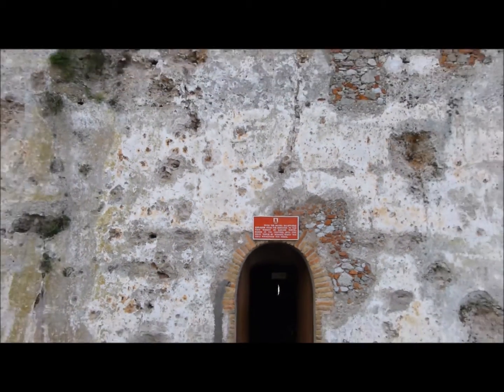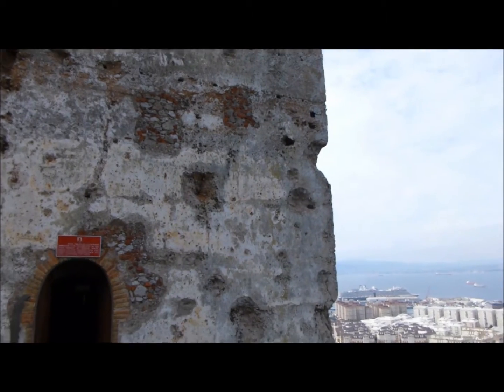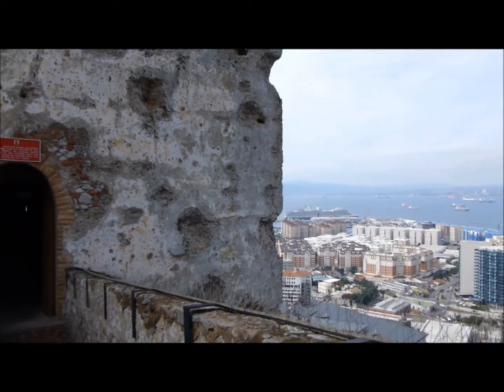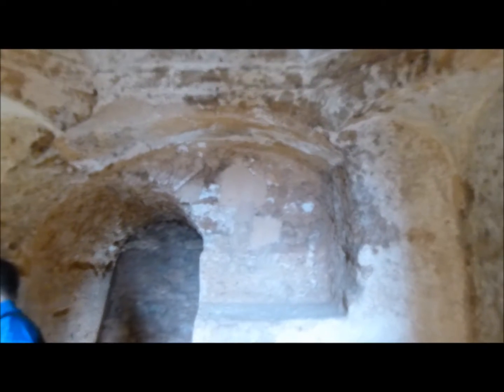So this tower really stood as another means of defense for Gibraltar. See that it took some hits over the years. It's the Moorish element of the ceiling. One of the small rooms that later became a chapel once the Catholics retook Gibraltar. The arches. So this dates probably from the 1100s.